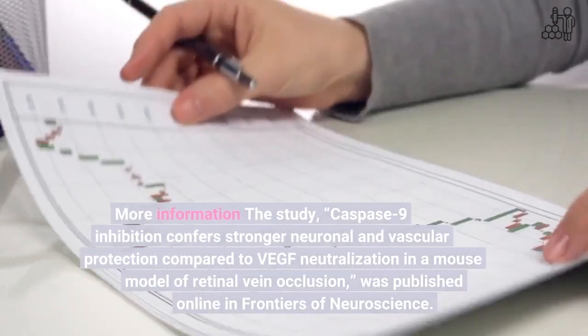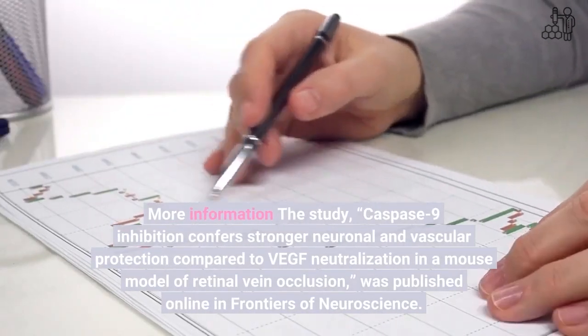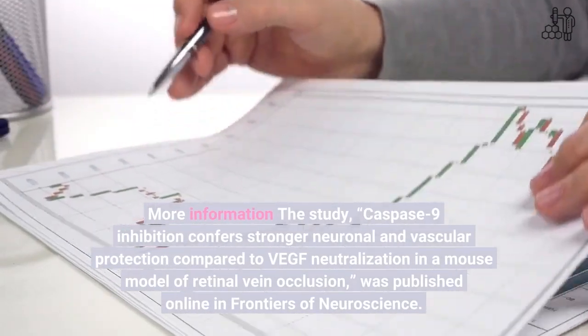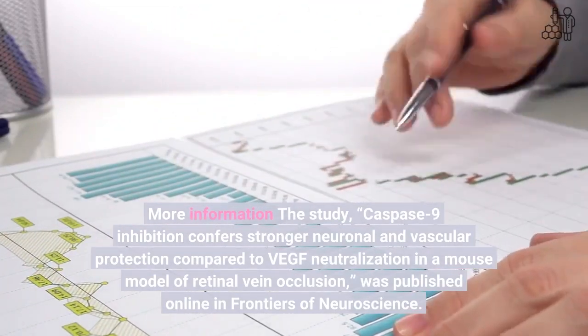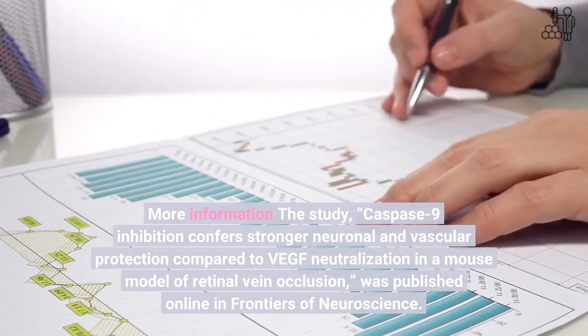More information. The study, "Caspase-9 inhibition confers stronger neuronal and vascular protection compared to VEGF neutralization in a mouse model of retinal vein occlusion," was published online in Frontiers in Neuroscience.